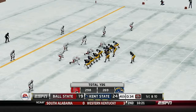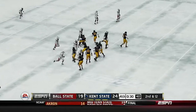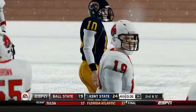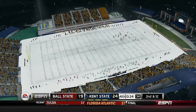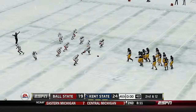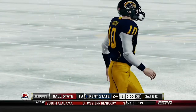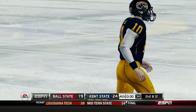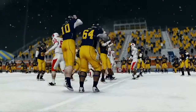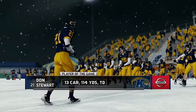And this should be a kneel down as they just try to kill the clock. The offense lining up in a victory formation, and he takes a knee. Fight to the finish here today. 24-19, Kent State.